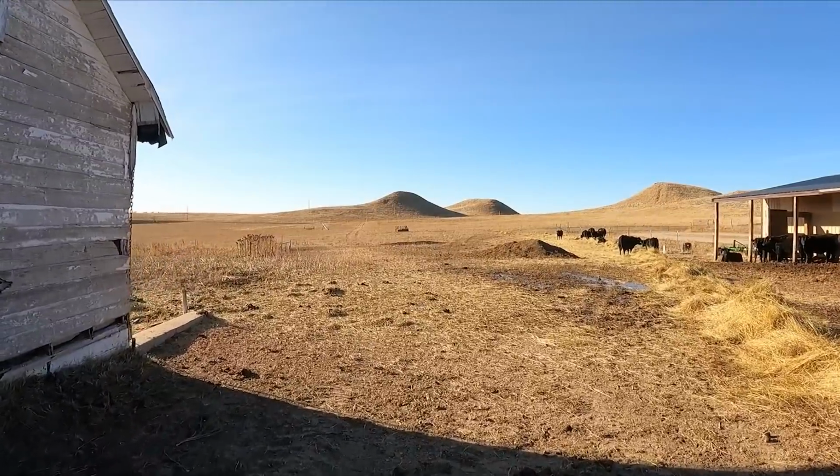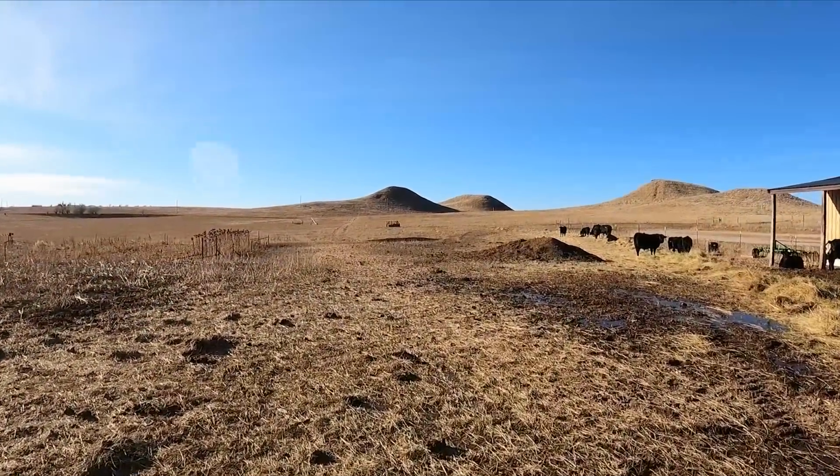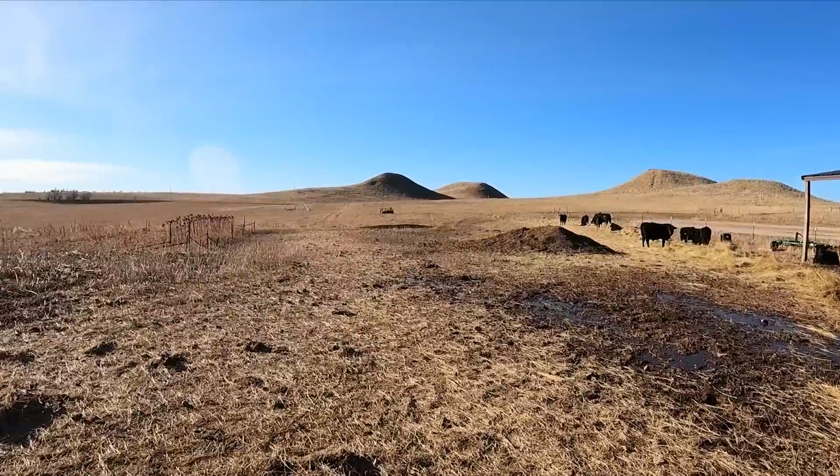Off to our right here, you can see a bunch of steers. These guys are waiting for their opportunity in the feedlot.